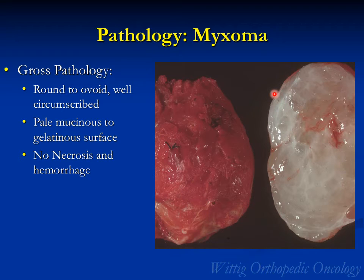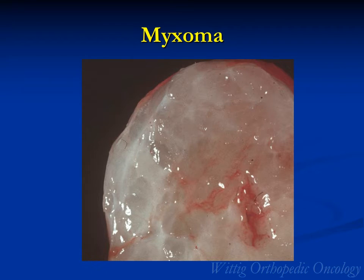This is the gross pathology of a myxoma. Okay, it's usually round to ovoid and very well circumscribed, and usually has a gelatinous appearance to the surface. It's a pale mucinous or gelatinous surface. There's usually no necrosis or hemorrhage in it. Necrosis and hemorrhage may indicate a myxoid type of sarcoma, such as a myxoid liposarcoma or a myxoid MFH. Again, what you're noticing on this closer view is the mucinous surface.